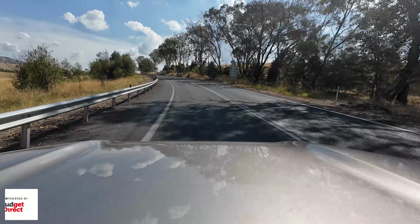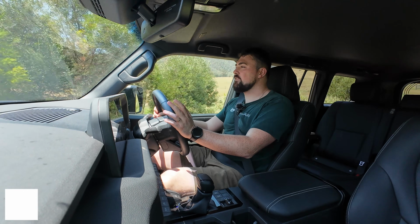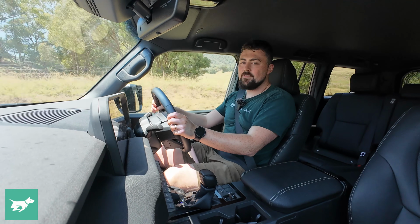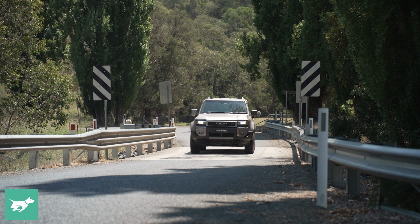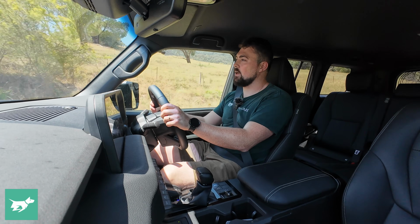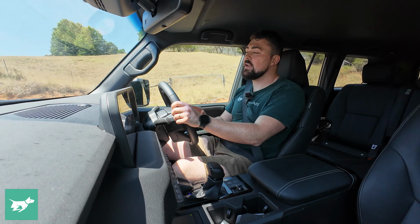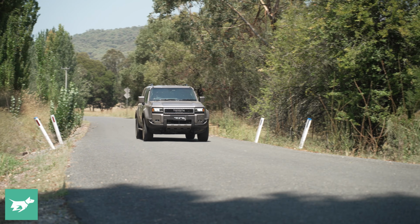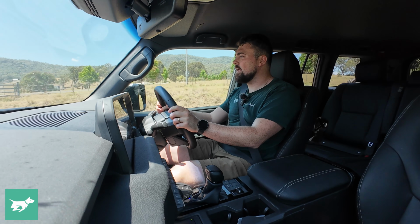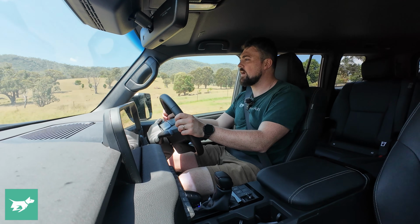they didn't add a single kilowatt or newton meter over the old model. It still makes 150 kilowatts of power and 500 newton meters of torque, which aren't bad numbers, but when you consider that if you compare this to the previous generation GXL with the flat tailgate option, this weighs 270 kilos more, so it's got a lot more to pull around, and it's also just a generally bigger vehicle. So there definitely was, I think, a bit of justification for a more grunty powertrain up front.